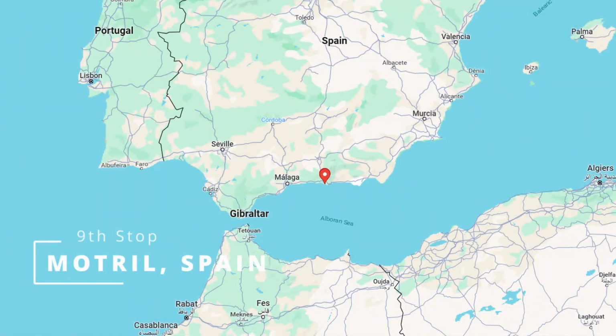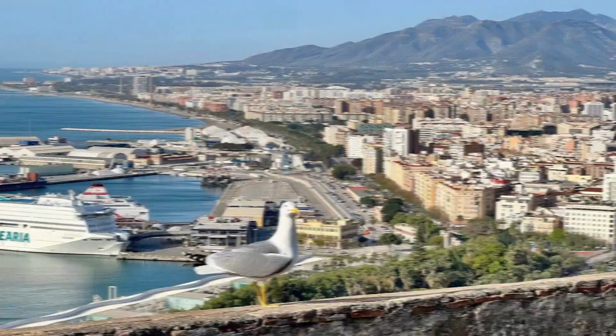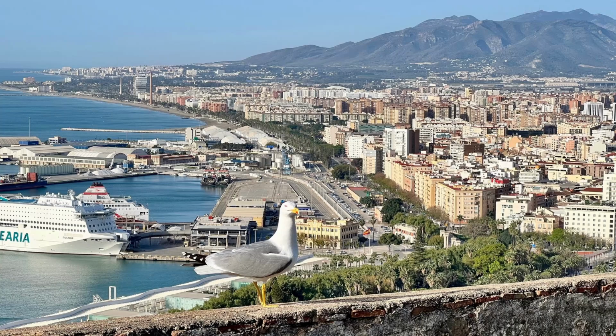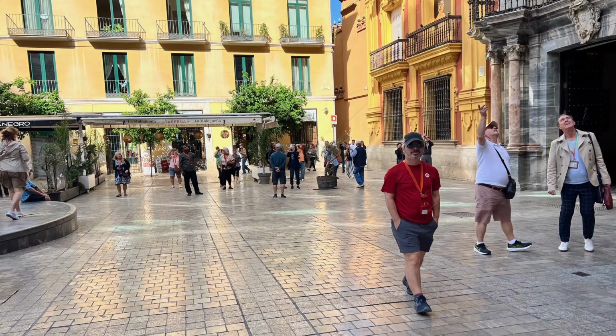Yeah. Our next stop was Motril, Spain. Here we took an excursion called Marvelous Malaga. We boarded a large bus that took us from Motril all the way to Malaga, which was about an hour and a half away. Our tour included a visit to the Malaga Castle that gave us beautiful panoramic views of the city and the surrounding water. We got to visit the cathedral. We saw the Central Historic District with all of the architecture that just makes the city very, very beautiful.